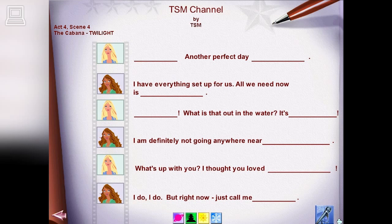This time, we can pick the script first, then decide how to change the lines. Click on the theme buttons to see all the different script choices. Keep clicking to scroll through all the scripts. Hey, aloha.